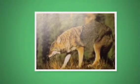Fur helps the coyote blend in, or you can say camouflage, to either help the coyote sneak up on prey and eat it, or it can help the coyote blend in with non-living things so the predator does not eat it or find the coyote. The eyes help the coyote see very well.